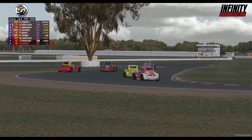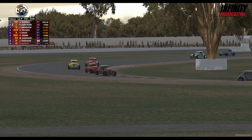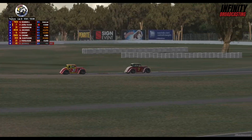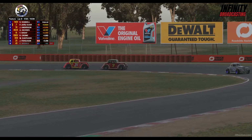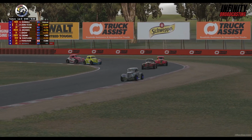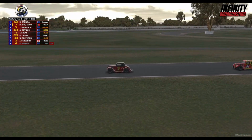They try and go too wide around the outside. Can't quite get there. Pedro Jouasua is able to hold him off just for the moment as they come round turn 8 up towards turn 9. Randall here's looking for a bit of a lifeline, and Anderson's bringing it to him right now as he's now able to bridge that gap. He's able to build it out to just over a second.